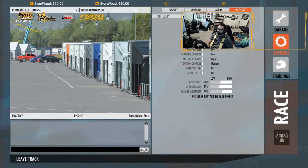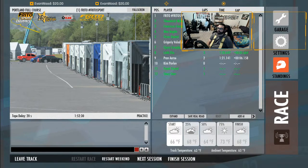Oh, it requires a restart to take effect. Well, I guess we're kind of out of luck now. But let's get out on track, see what happens. Standings. It'll be good to go for the next one. This was just supposed to be a quick test anyway. So let's try to qualify here.